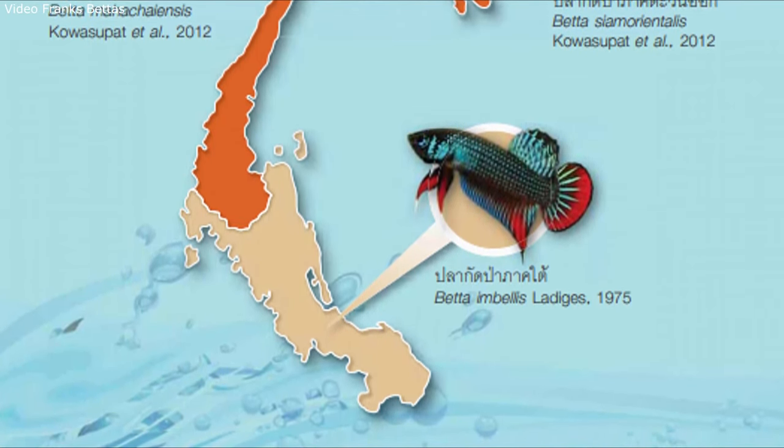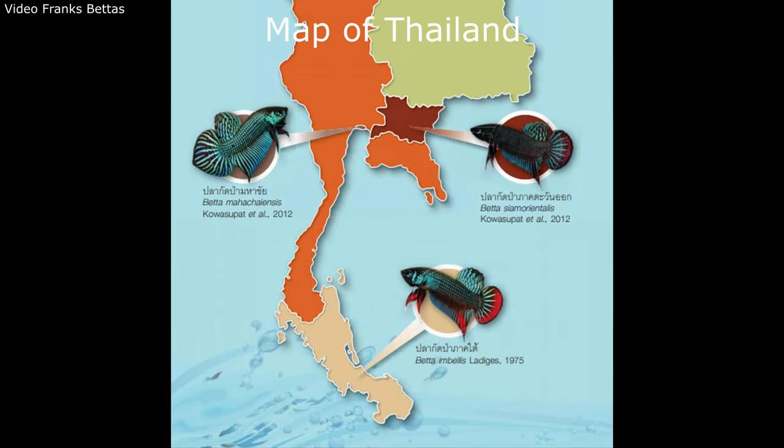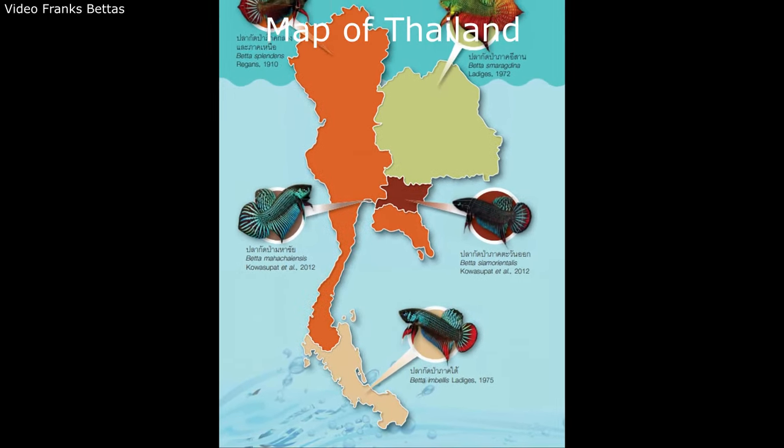But before we get into the aquarium setup and recommendations, let's learn more about the species that we are here to talk about today, the beautiful Betta Imbellis.